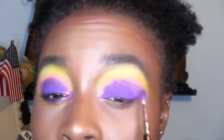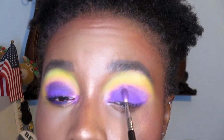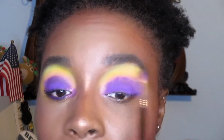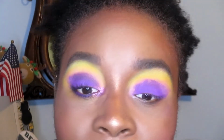You still get patches. There's like a big patch that's missing here. There's 2 big defined points here. There's a big defined point here, and it's not nice and rounded. It's not nice and blended. I don't understand, guys. I really don't understand.